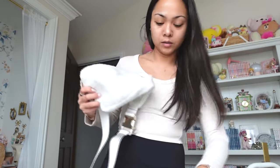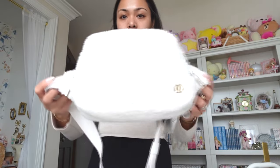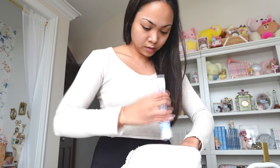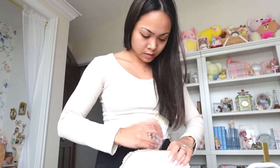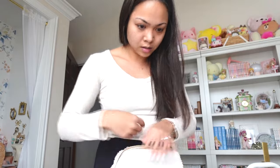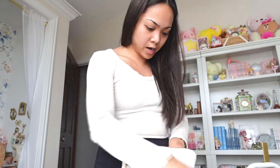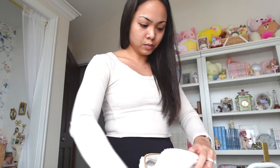So, I'm gonna put everything back in my Lululemon bag. This is the 2L, the bigger one. Cute, right? I just shove everything in there. For the most part. Money goes in the book. But yeah, for the rest of the day, I'm just gonna work some more on sticker designs.